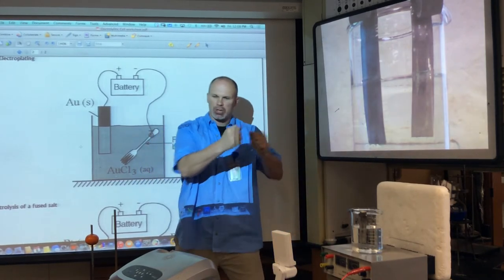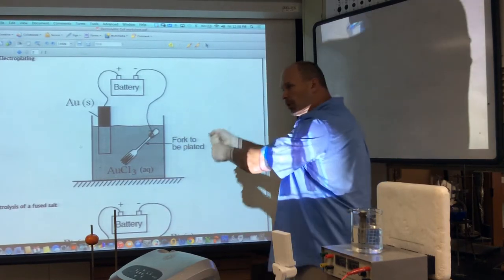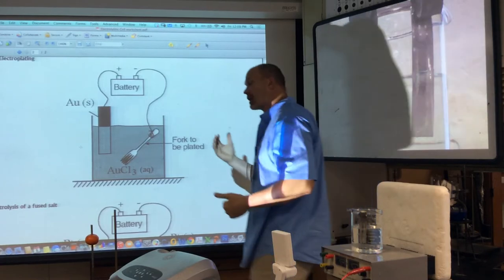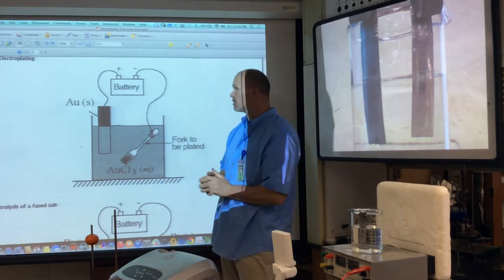oxidizes enough to push and overcome maybe someone who's not good at reducing, or the one reducing is good enough to pull the charge from the battery, even though the one who's oxidizing may not be good. Or it's a combination of both being very good, and you get the cumulative effect. That's why we did the voltages from the net potential table.